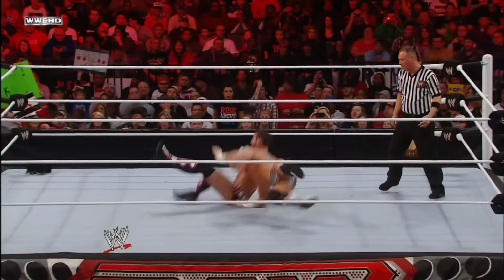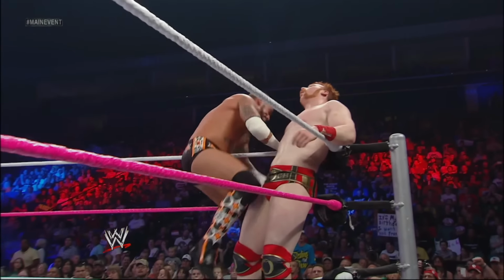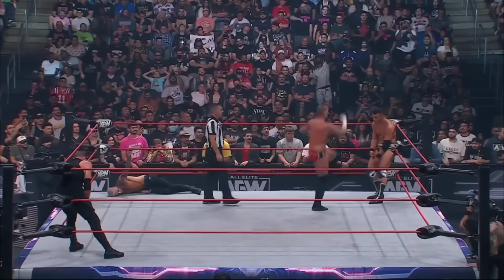Over the top, here comes Punk! That there's vintage Punk as he follows it up with the Bulldog. And there's the high running knee. And CM Punk looking to follow it up with a clothesline, and he does. What a reaction!